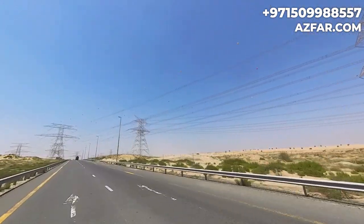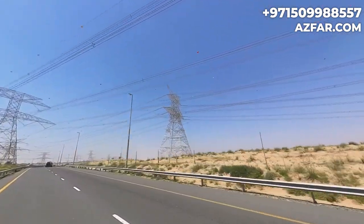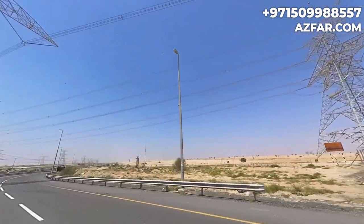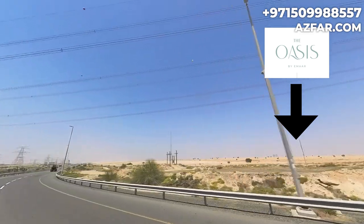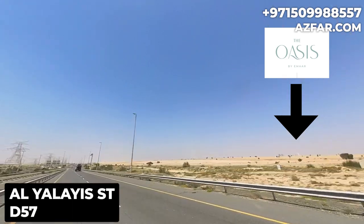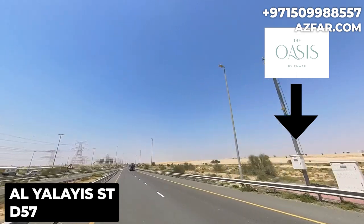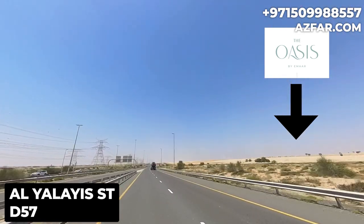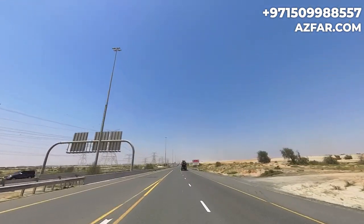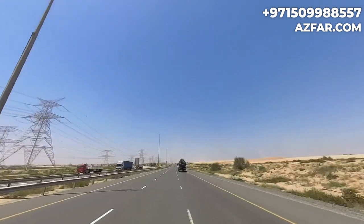So, the Oasis by Emaar is at the intersection of Ali Elias Street, Emirates Road and Sheikh Zayed bin Hamdan Al Nahyan Street. On the right you can see the Oasis has started. It's a very big plot and there are no power lines on top of the Oasis. They're on the other side, on the left-hand side. That's a very big plus.